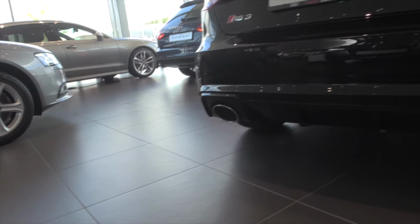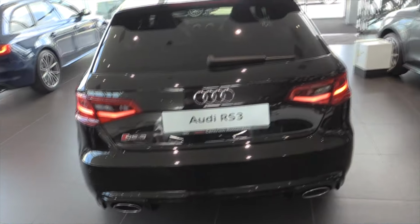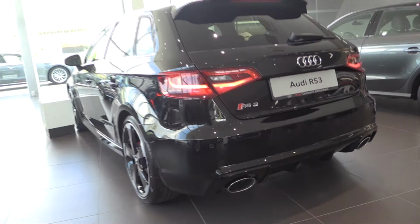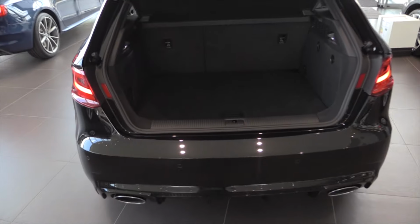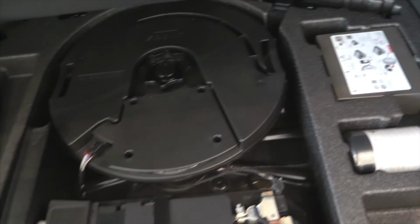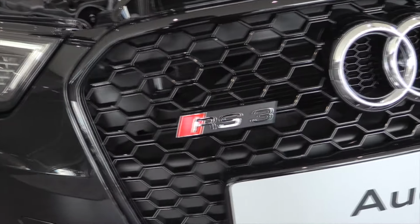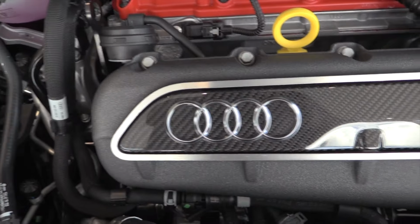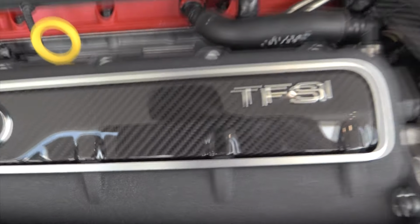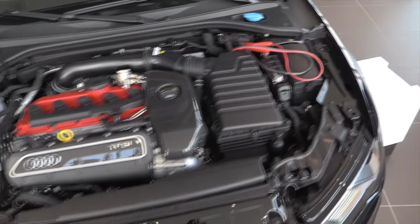Dual exhaust in the back. Finished in chrome. This diffuser is special to the RS3. Folding rear seats with ISOFIX, LED interior lighting. Carbon engine cover. Looks very nice. The engine is a 2.5 TFSI, 5-cylinder.